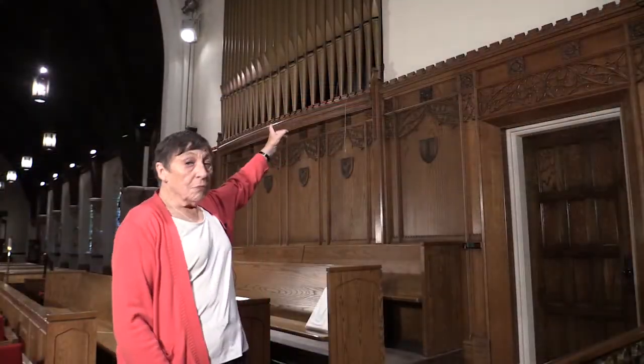The organ is a room to my left filled with pipes, not the fancy decorative pipes you see on the wall behind me. The organ at the cathedral is one of the 26 pipe organs in the city of Winnipeg, which makes it something of an organist's paradise. It's also a Casavant, hand-built in Quebec.